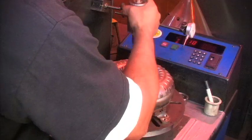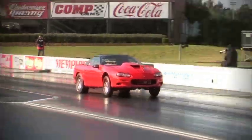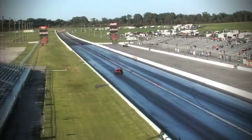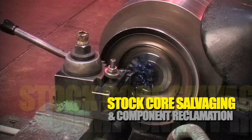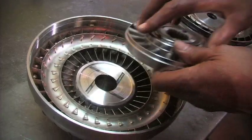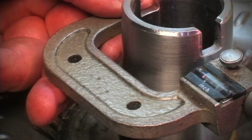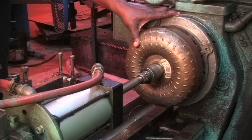Once the design process has been completed, the next step is prototyping, where a one-off piece goes through extensive testing procedures. Once the results are satisfactory, they move on to the real-world testing at the track and/or on the street. Many of the components that are used in a TCI torque converter are new pieces that have been CAD designed, but in some applications, TCI still uses a few of the stock components.